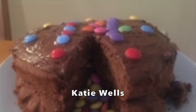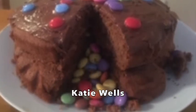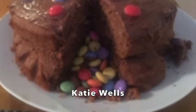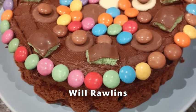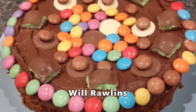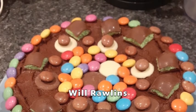Katie Wells has made a Smarties cake that you can cut into and the Smarties come tumbling out. Delicious. Will Rawlins has made a chocolate cake beautifully decorated with a range of Smarties and little chunks of mint aero.